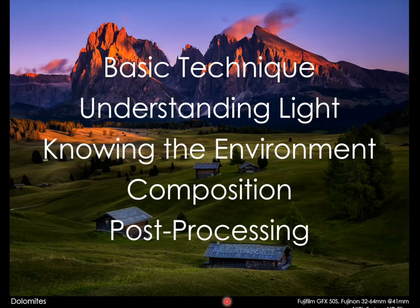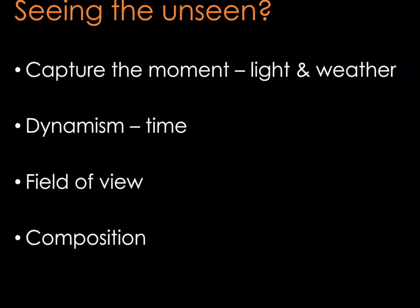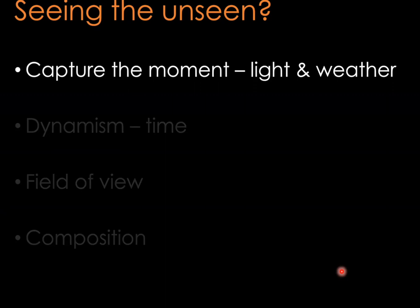So the essence of landscape photography is that it's an art of seeing the unseen. We always try to shoot something that is not easily seen in our daily life or by the naked eye. And today I'm going to share with you 4 pieces of advice on how to see the unseen. The first one, capturing the moment, lights and weather.